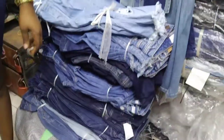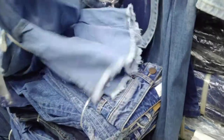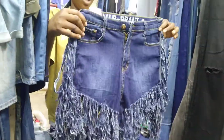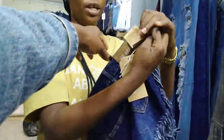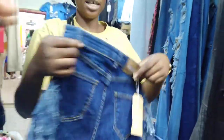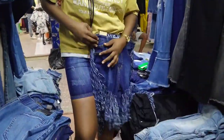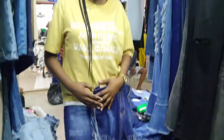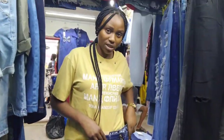That's nice. Atisom, you've been helpful. And guys, Atisom have lovely and amazing jeans, different kinds of jeans, all shades of shorts. I don't know if you guys have seen this one before. This is nice, still vibrant. You can see the logo here. You can see the shade is still the same as what you are wearing. The design on it. So how much would this design be?